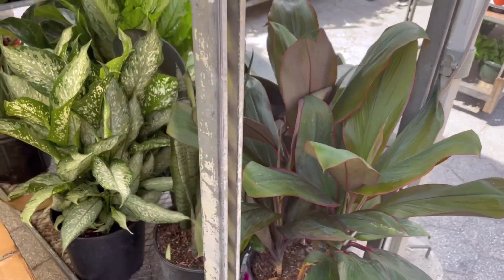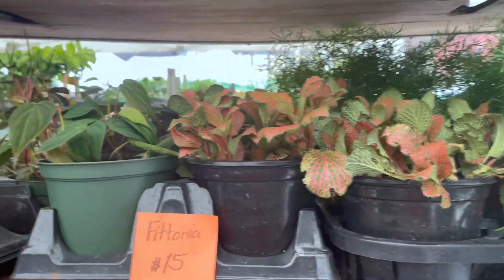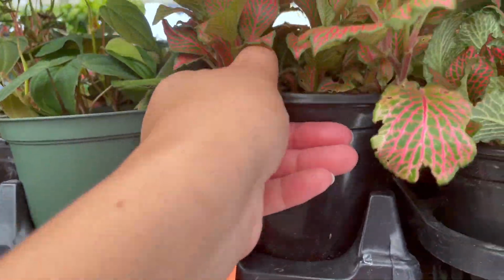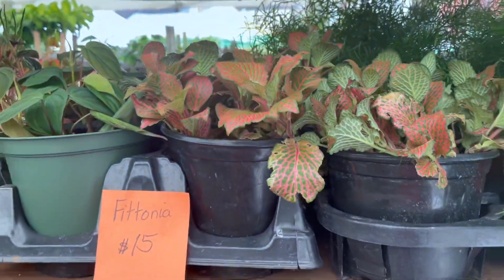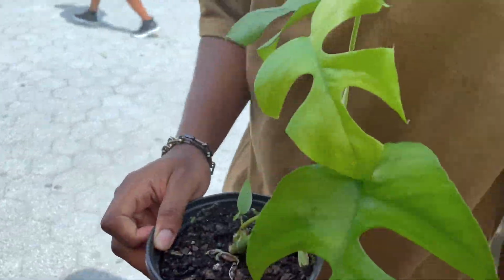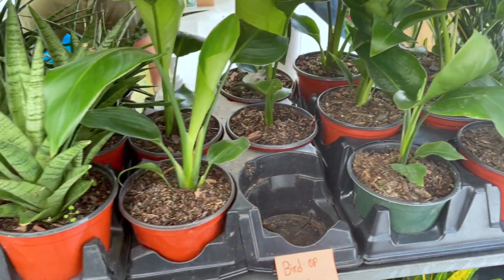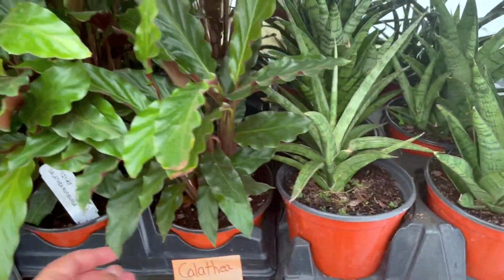Here were some more floor-sized plants. They had a Dieffenbachia in there, taller snake plants. There were some Fittonia for $15. The pink ones are pretty cool looking, although they did look like they had been bitten up a little bit by some sort of pest. Look at this Tetrasperma. It's a pretty good size. I'm not sure what the price was on that one, but that's okay.